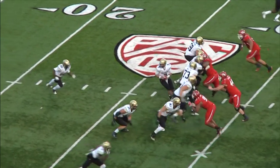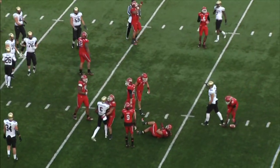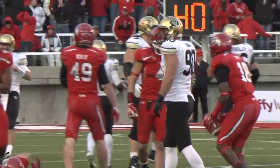Under center is Hanson. Takes the snap, play action, sets to throw, throws it on the right side. It is deflected in the air and nearly picked off. That thing was hit at the line of scrimmage and hung up in the air forever, and Chaz Walker nearly came up with that football. That'll bring up third down.